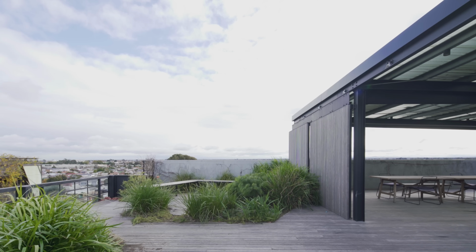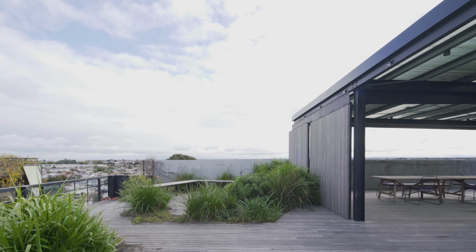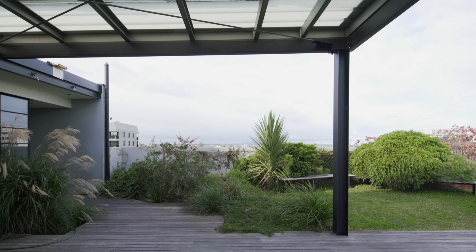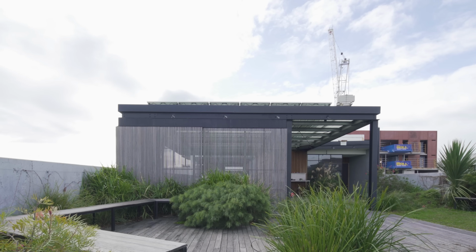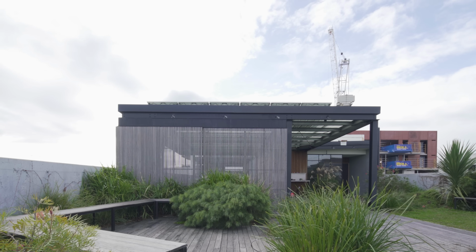The rooftop is designed with introverts and extroverts in mind, so there's big social areas, but also more isolated sitting spots where you might read a book or do a meditation. The residents had a lot of input into the landscape design, which means there's a lot of moments for kids to play, including 2 sand pits and a mud kitchen.